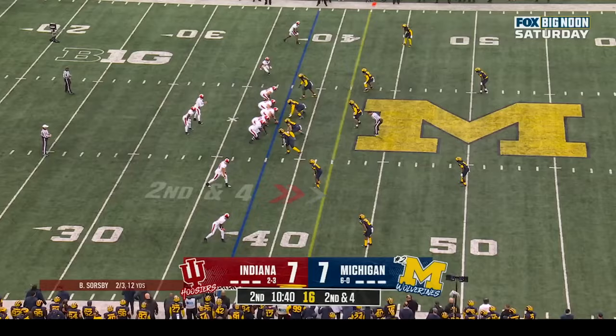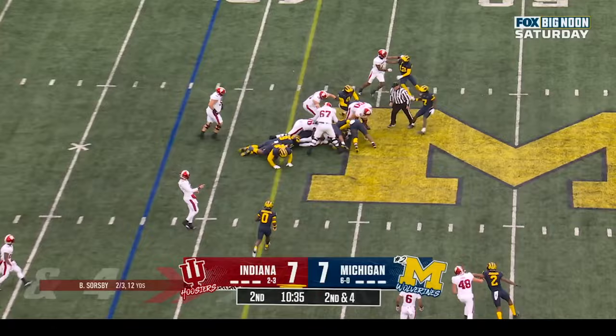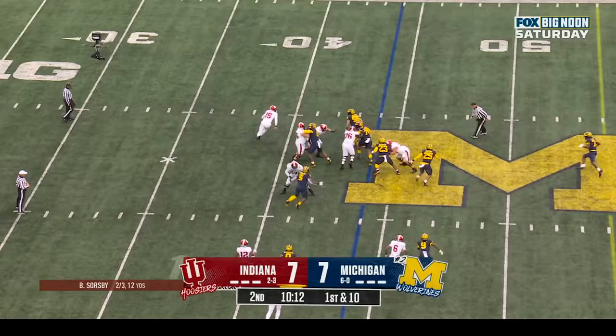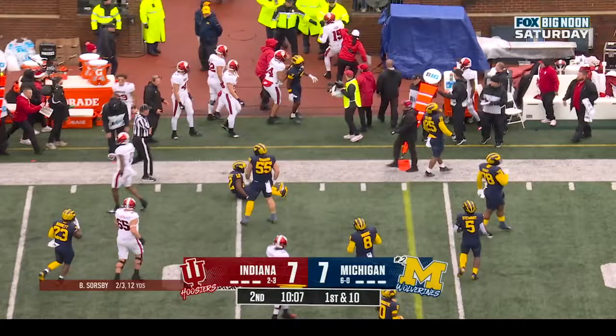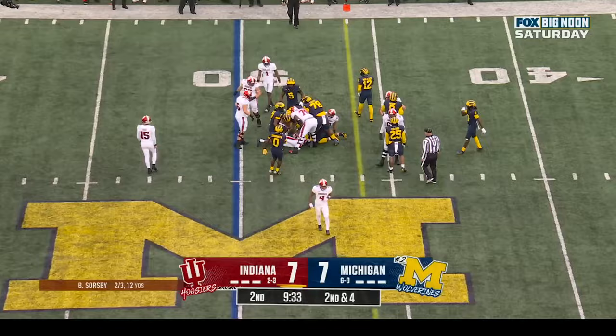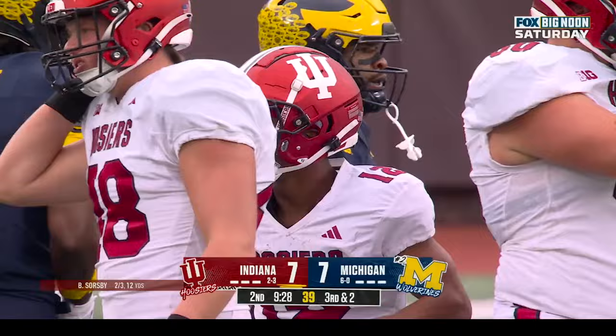And the handoff goes to Trent Howland, and Trent Howland will pick up the first down. Quarterback draw, in trouble. Shoresby gets outside and is finally pushed out of bounds. Second and 4 at midfield. Lucas trying to cut it back, and it'll be short of the first down. It'll bring up third down. Makari Page again defensively for the Wolverines. Third down and 2.